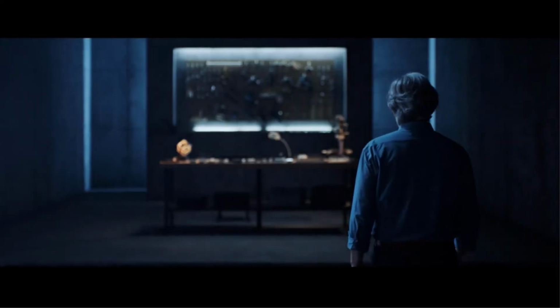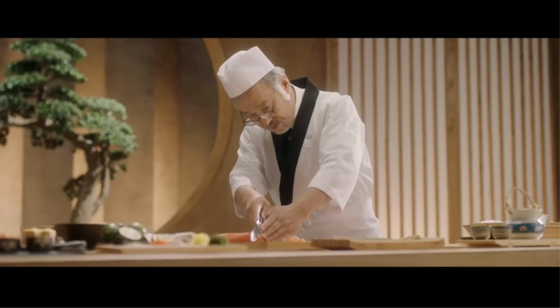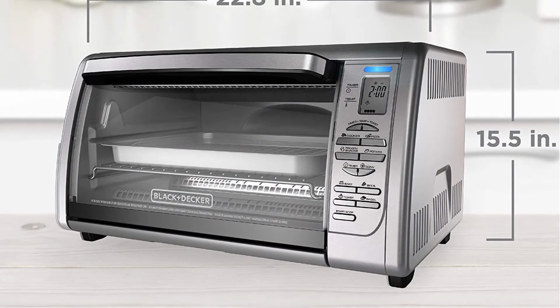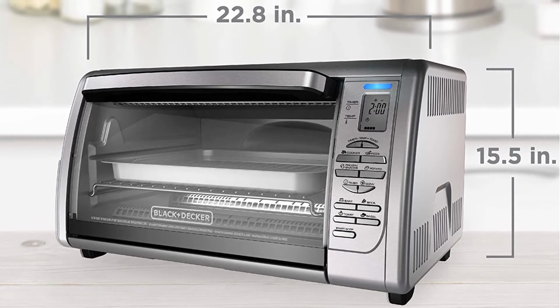The BLACK+DECKER also has 4 adjustable presets. You don't see this feature often on budget ovens. With one touch, you can set it to make cookies, pizza, frozen snacks or potatoes. The temperature and time will automatically be selected for you. However, you can adjust them to your preferred settings.